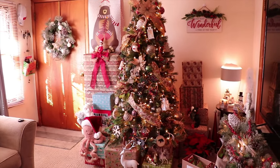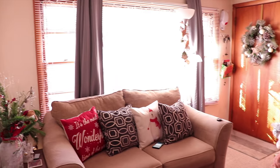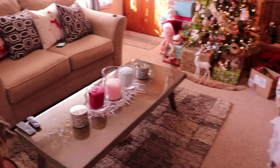Our living room looks nice during the day. We have a big window, so it's really bright. I like the natural light that's coming in.